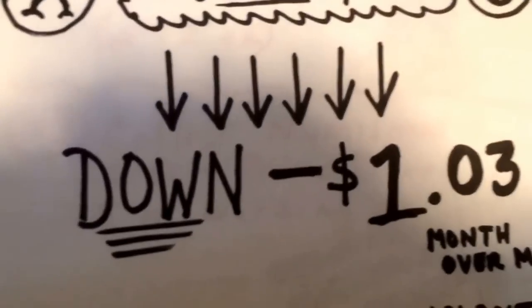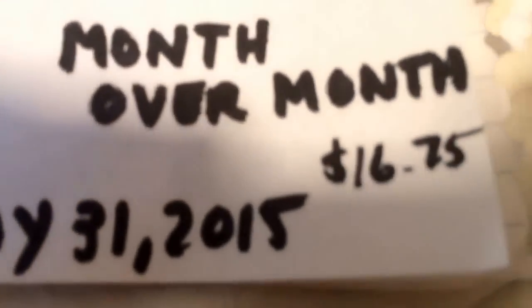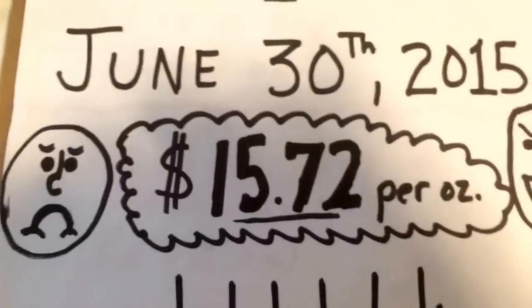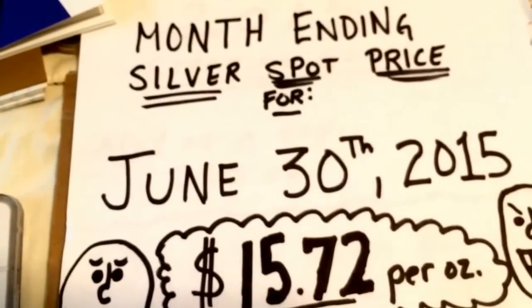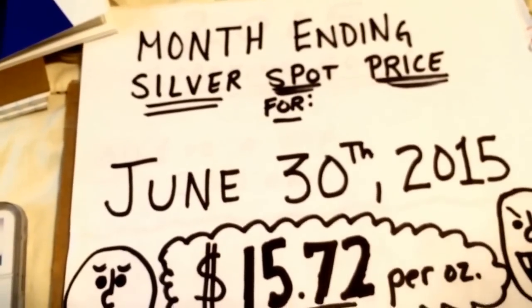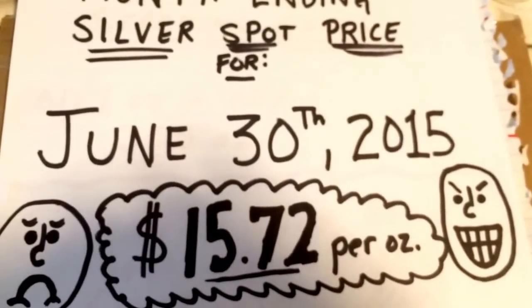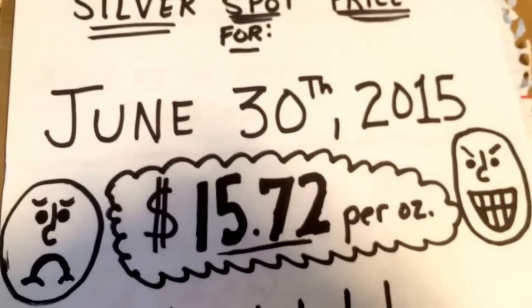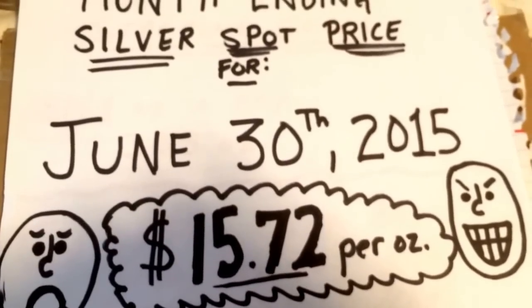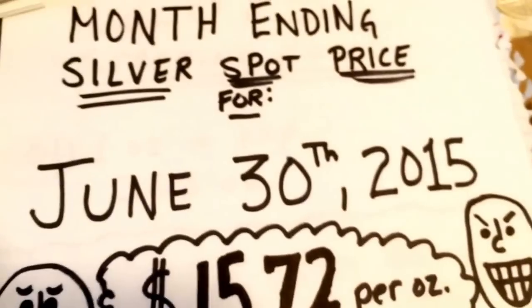Even though it's down a whopping $1.03 month over month from the close of May at $16.75 to $15.72, that's the largest one month decrease percentage-wise I have seen really since I started stacking. So I'm happy about it in a way, because it lets me buy more to increase my stack and also lets me buy a couple more premium pieces on the cheap as people want to unload. So that's my thought on that.